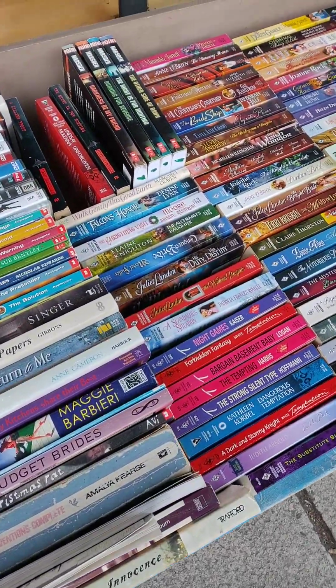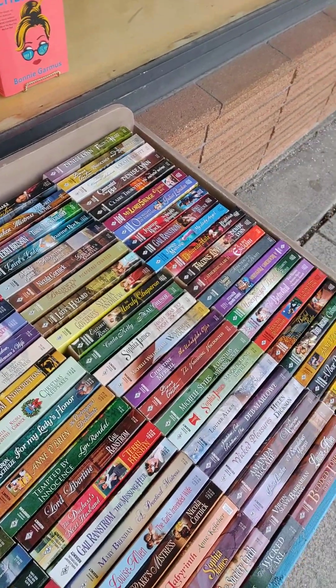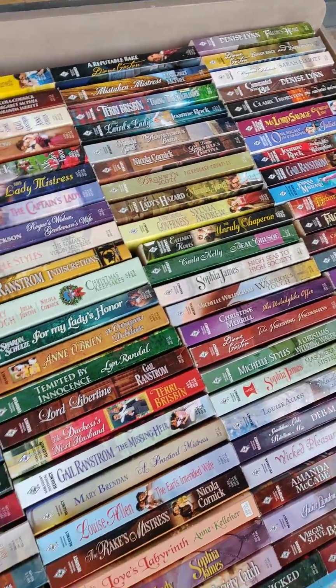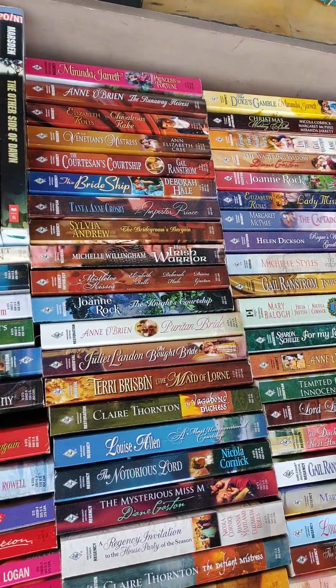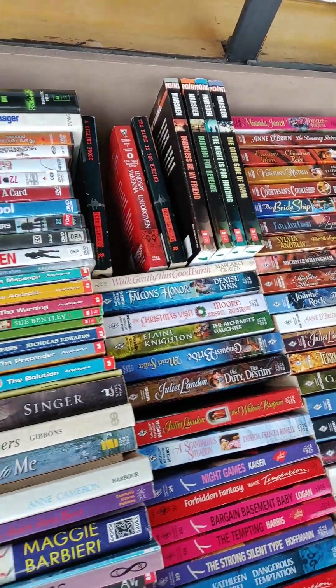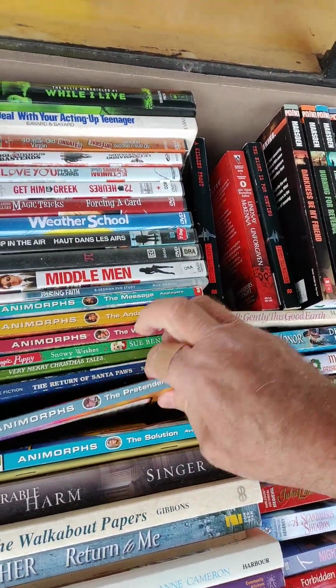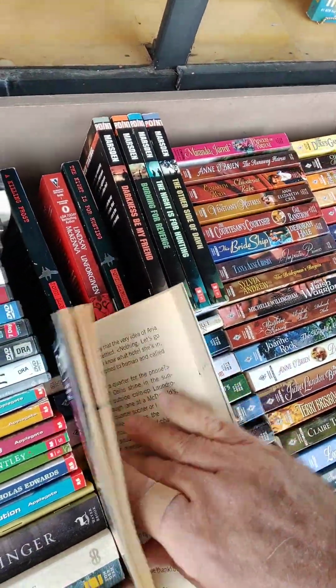So maybe those don't sell. My guess is that those types of books just don't make that much money. These are mostly romance books, that kind of stuff. Some random stuff out there. Oh wait, no, we got some here. Animorphs. That's actually a good one. So these are $2 each.